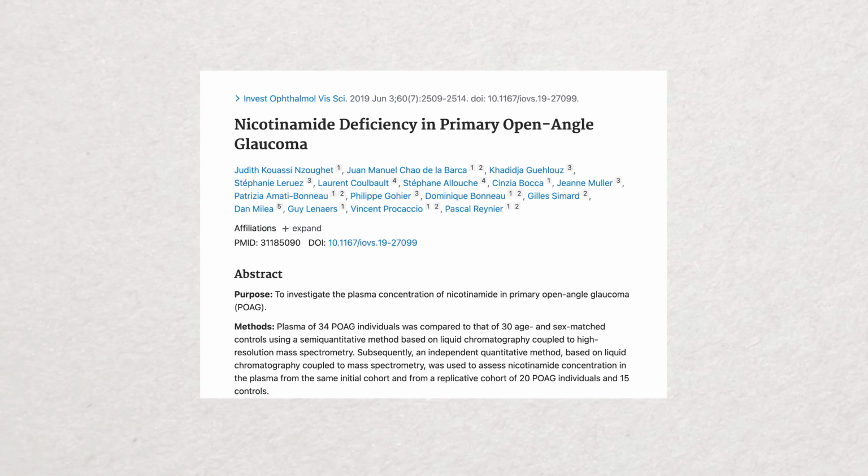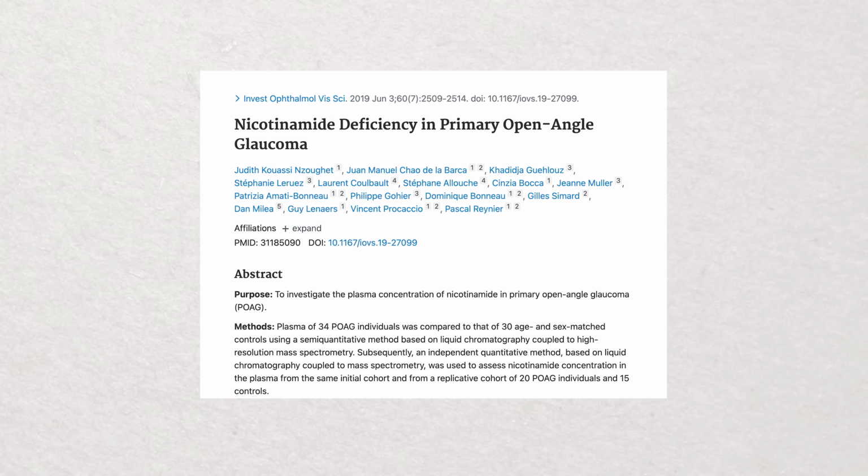And then in 2019, a small cohort of glaucoma patients were evaluated for any possible nutritional deficiencies, and they again found a pretty strong association between glaucoma development and nicotinamide deficiencies. However, I will comment on that 2019 study. It was a small cohort, and they did it through serum testing, which is a little bit controversial and may not be super accurate for measuring nicotinamide in the system.